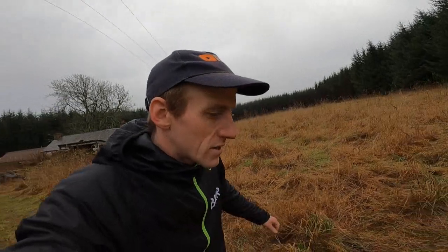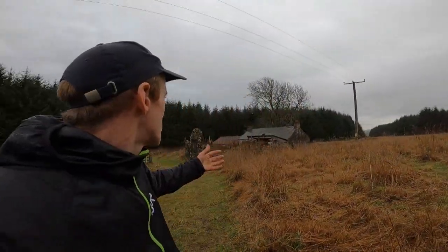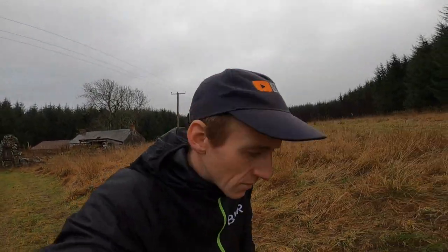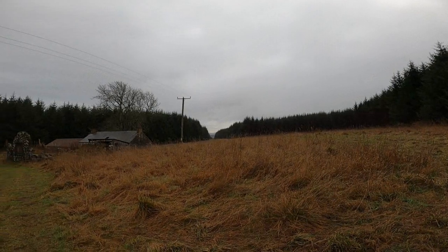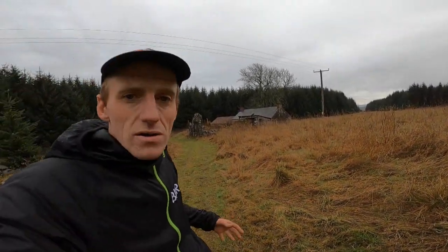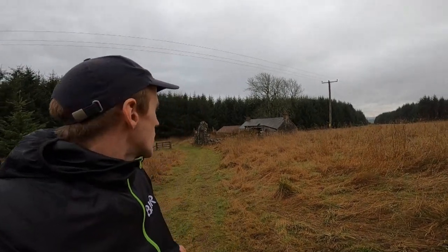I often keep the proper location of places like this a secret, just to stop vandalism occurring. Because often folk go around and just destroy places like that once they know where they are. So out of respect for the landowner and the house owner, we're just out recording a bit of history here, and then we're on our way.